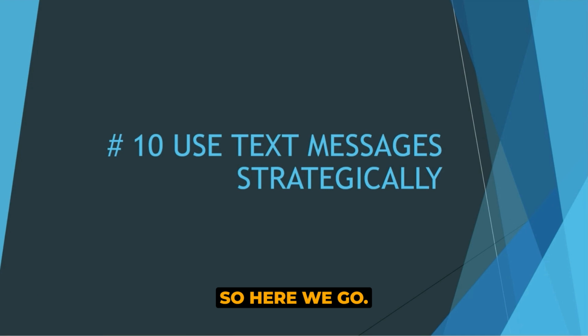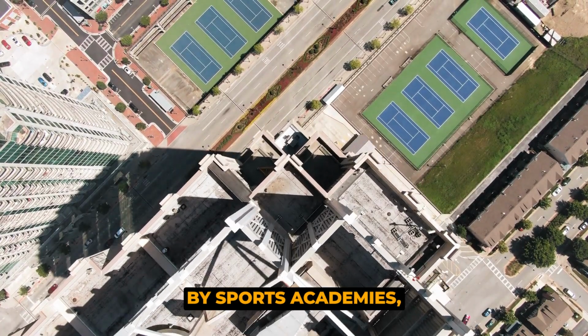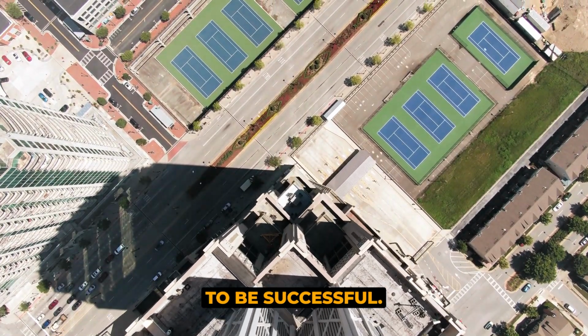So here we go. Those were some of the tips that we've seen being implemented successfully by sports academies, especially tennis academies, to be successful.